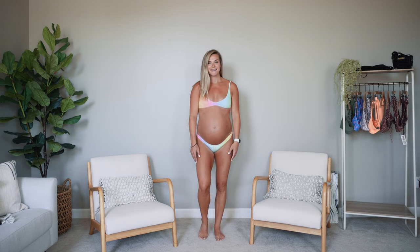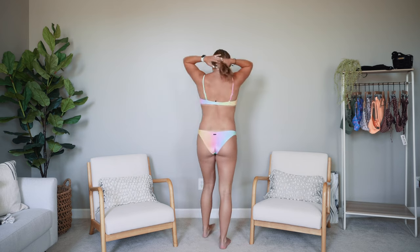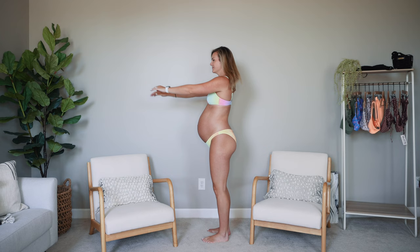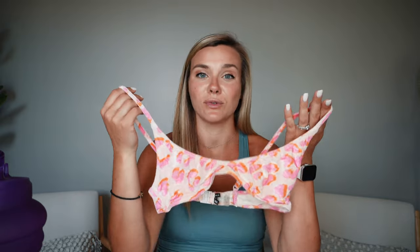So I tried on one of the newest ones I got, the tie-dye Maia suit. The one thing with theirs, it pairs a top with a bottom. So they're not as customizable, but they do offer the colors in multiple styles usually. But the Maia, this is a different one that I tried on. I have a full drawer full of them.